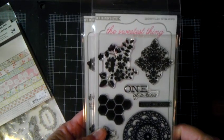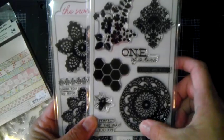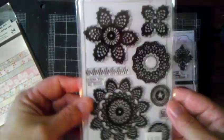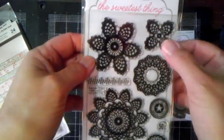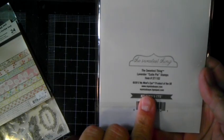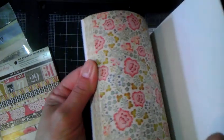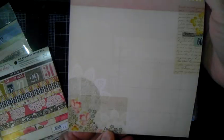This is the Sweetest Thing stamp set. This one's called Honey Happiness Stamps. I just love the doily. Love it. I got that one, and I had to get this one. This one's going to be really pretty to make backgrounds and do cards. So love that one. And this one's called Lavender Cutie Pie Stamp. And then I got two of the paper pads to go with it. I didn't open these up, but you guys may have already... Oh yeah, I did open these up. You may have already seen these, but these are just really, really pretty cards to make cards with.